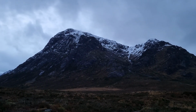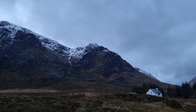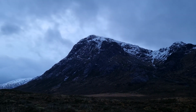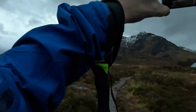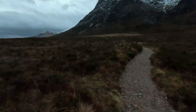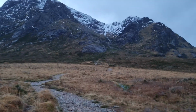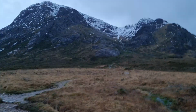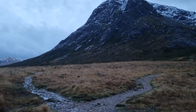I'm hoping the Met Office report is the accurate one. Best weather was between 10 o'clock and 12 o'clock. So it's just after 8:30 at the moment. It normally takes about an hour and a half or 2 hours to go up Curved Ridge. So I'm just coming to the fork in the path. Like I say, you go right to go up the main path, the easiest way up, or you can go left to do Curved Ridge.